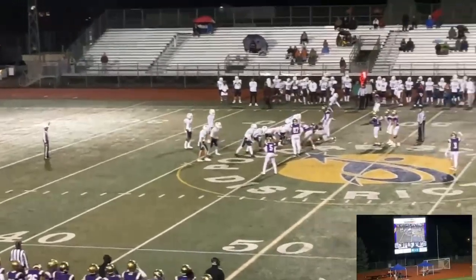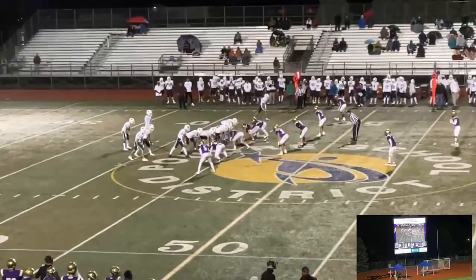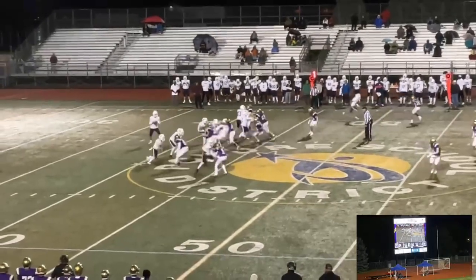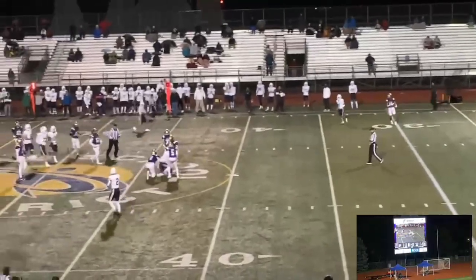2 minutes left until the end of the third. Lambkins 24, Cherokee Trail 14. Bunch formation to the right of the quarterback. Fakes. Looking over the middle. Has a man caught. Going to be knocked down, but it's going to be enough for a first.